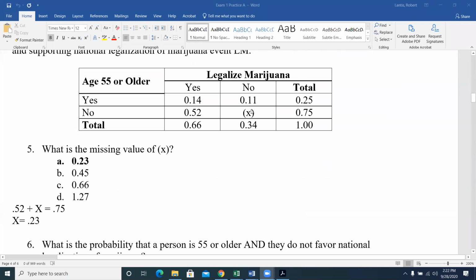Whenever we have missing values, this is where we said we can add across the rows or down the columns. Think about it this way: if somebody is over 55 and wants marijuana legalized, and I added that to the number of people who are over 55 and didn't want marijuana legalized, I would just have everybody who's older than 55. Remember, these contingency tables, just like in that Excel problem, you can start with frequencies. So even though we're dealing with probabilities, you can still think about these as taking all the people that fit this criteria, all the people that fit this criteria. If I add them up, I would just get the total number of people who are over 55. So the same thing works with probabilities. I can add across the rows or down the columns.